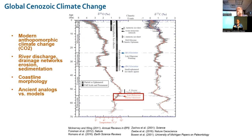Since it's one of the more recent and major hyperthermal events, warming events in Earth history, we can go look at outcrops and the rock record, and use it as a potential analog for what might happen with anthropogenic climate change and current warming of the earth. How does that affect river discharge networks, erosion, sedimentation, coastline morphology? What if you're sending a bunch of sediment to the coast because you're eroding more sediment off the interior? So we can use these ancient analogs for the modern.